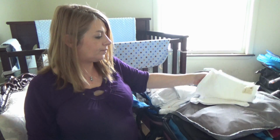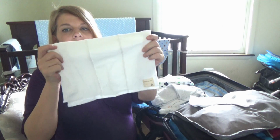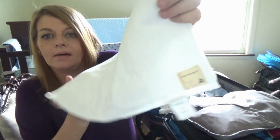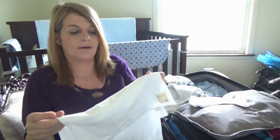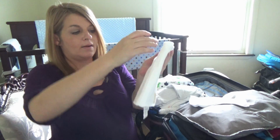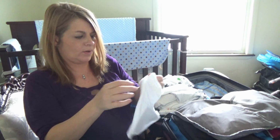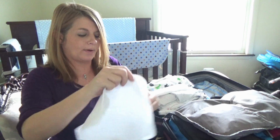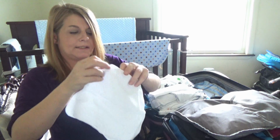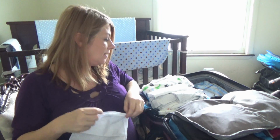And then I have 2 burp rags. So this one, I got a package. I think it was 5 for like $17 or $18. This is the Burt's Bees burp cloths, and I love them. I love how the fabric feels. I love the weight, and I love them. It's made with organic cotton. So I've got one of those, and then I got 2 of these Gerber, like small ones. See? Super small. And those are going as well. Again, I like to be prepared. I like everything ready.